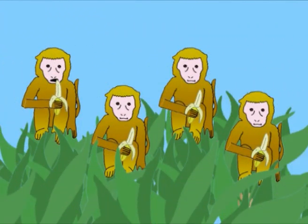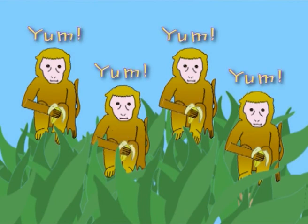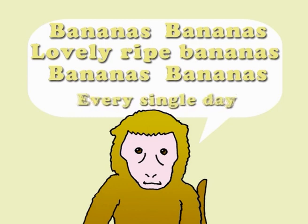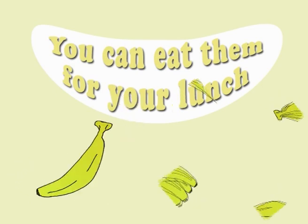Hairy little monkeys and banana junkies like to eat bananas every single day. Bananas, bananas, lovely ripe bananas. Bananas, bananas, every single day. You can eat them for your lunch, just have one or a bunch.